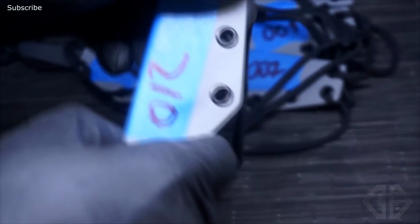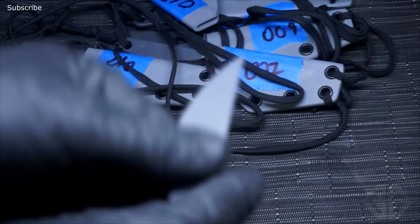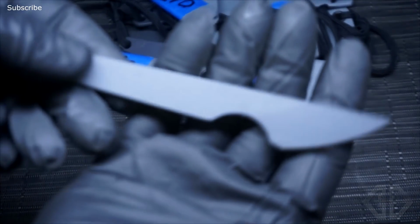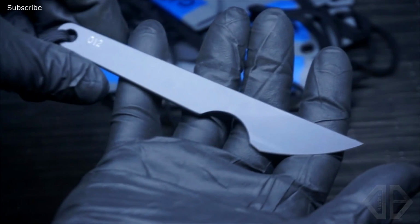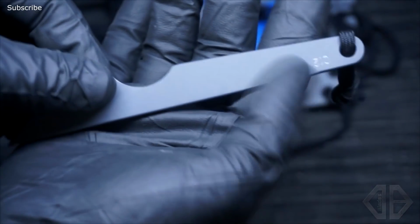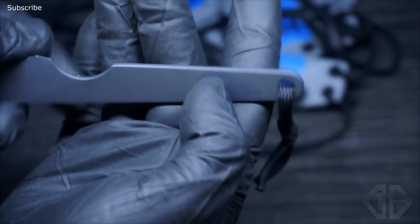Clicks in nicely, good retention. So you have a look, you'll see these are in a Cerakote finish. Now these aren't actually the Elite Cerakote finish, I had these finished slightly differently. This is just regular Cerakote. From memory, this is slate black. So these are more of a matte finish. You can see we've got the engraving there.